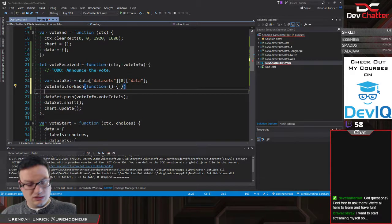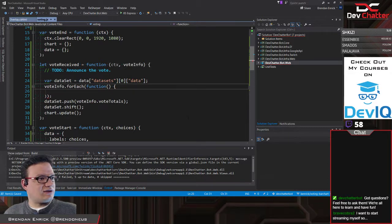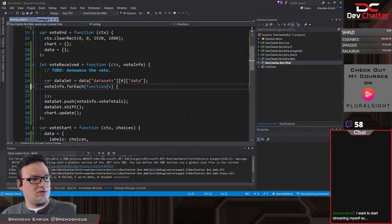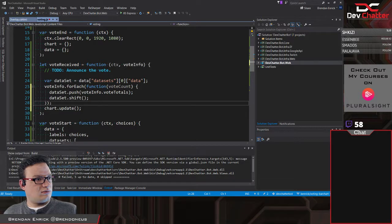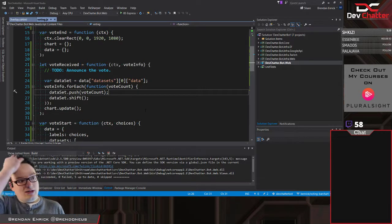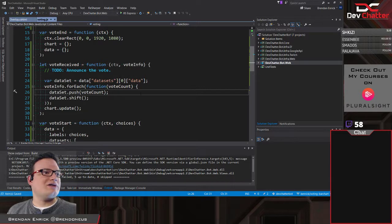I might be feeling slightly mad here for a second. For each one, this is the vote count. And then call update. So for each one of those, push it on, shift that off.